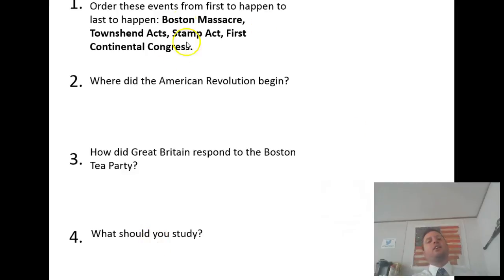All right. Order these events from first to happen to last to happen. First thing we got here is the Stamp Act. The Stamp Act has to go first. It was the first major tax. They repealed the Stamp Act because the colonists boycotted it, and Great Britain said we could do it again. So they're going to do it again with the Townshend Acts. The Townshend Acts are next. These are taxes on common goods, including tea.